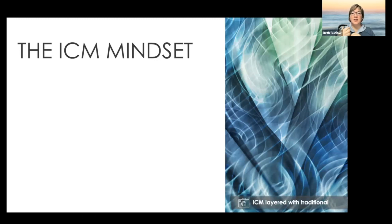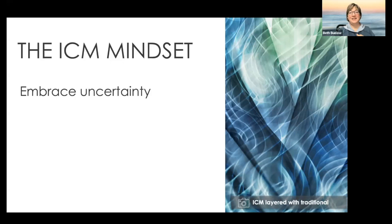As you're entering into this ICM journey, it's important to have a particular mindset, which you've probably already picked up on: to embrace uncertainty and especially to embrace the non-replicable nature of ICM. That's just the way it is. As you practice it, you'll start to learn, when I do this, this happens. But even then, it's still going to be a lot of experimentation and a lot of uncertainty.